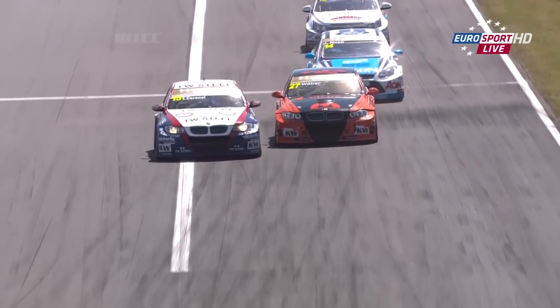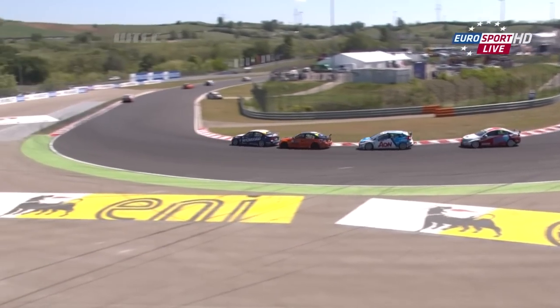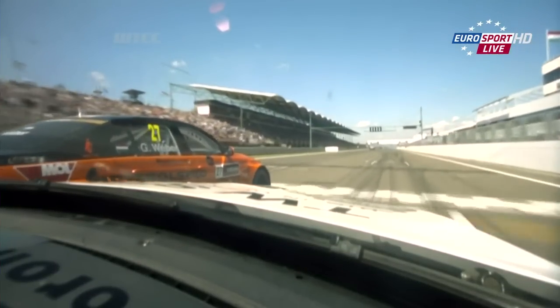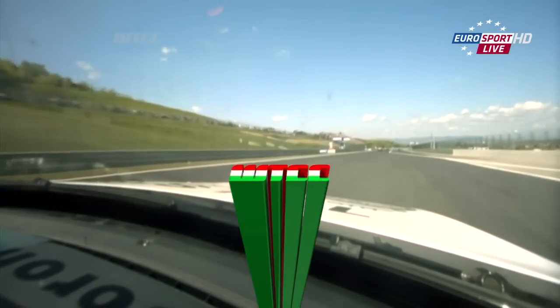Look at this, down the inside, Tom Coronel gets by Gabor Weber, who had just got by James Nash. So Coronel is picking up two people from the last corner to the first corner. Oh, one more place. He's 11th now. He didn't think he was going to get in the top 10 today, and every point's valuable.